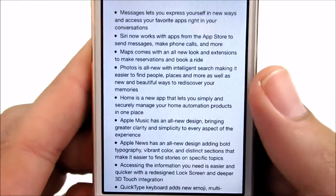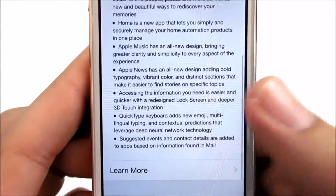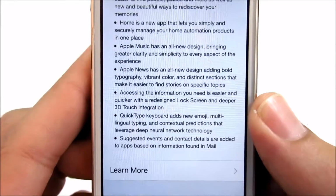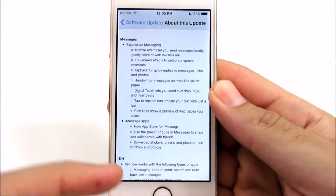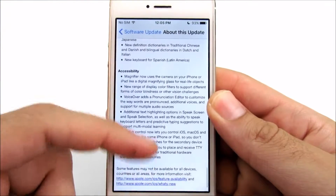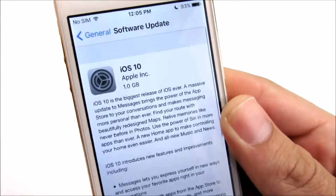I'm going to go through them kind of quickly here, but Messages, Siri, Maps, Photos, HomeKit, Apple Music, Apple News, and some typography, 3D Touch integration, QuickType keyboards, and there are many more features that are going to be included within your iPhone 5S during the update. You can learn more here, and when you get this update, you can read through this yourself, but there are plenty of features included that are new with iOS 10.